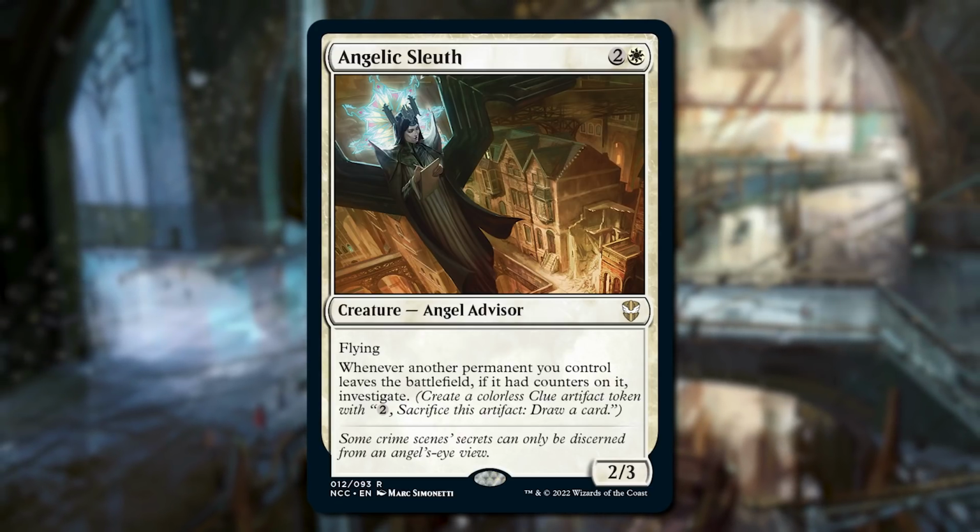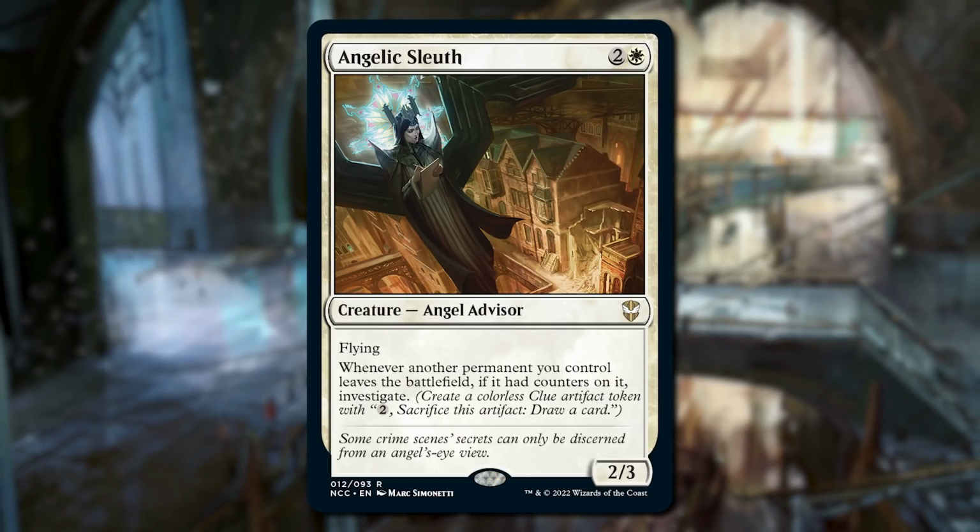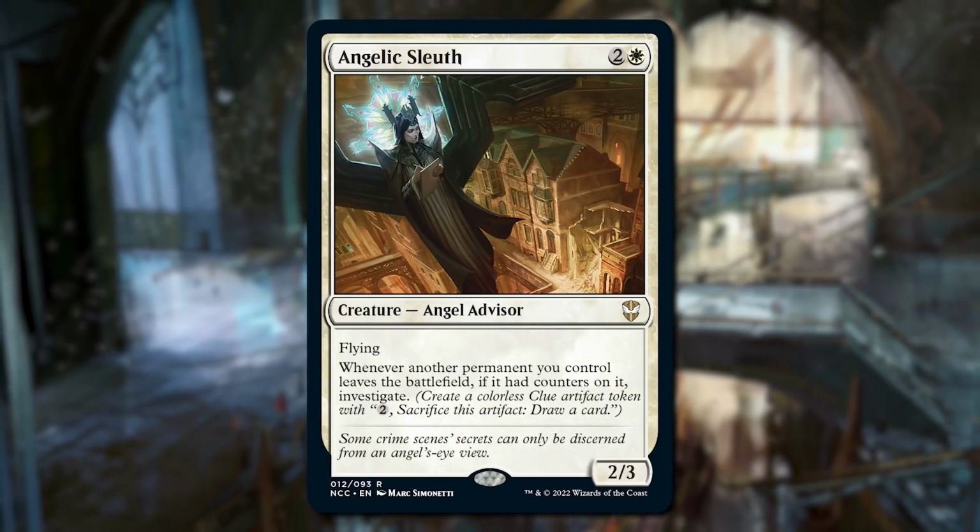Angelic Sleuth also helps to show off something new that we're doing, which is allowing white to investigate more. Clues are something that allow you to draw cards, but in a way that is pretty slow. You have to pay mana to do it. You often won't be able to draw many cards in the same turn if you're making a lot of clues. And so we like this as one of the ways that we're allowing white to draw cards that feels natural with the limitations that we want to be placed on the color.